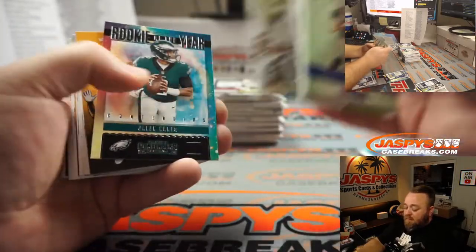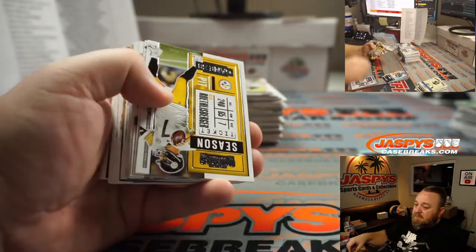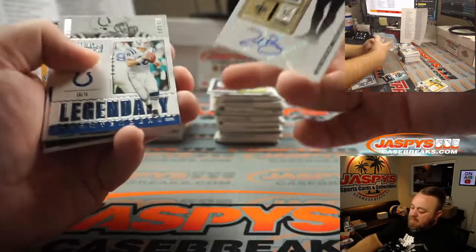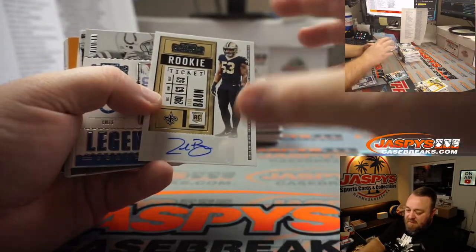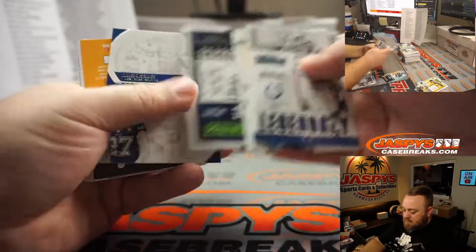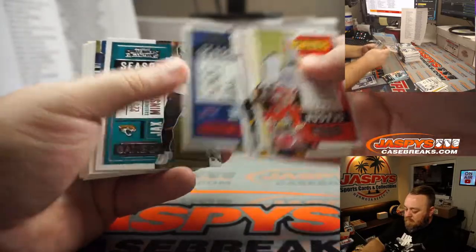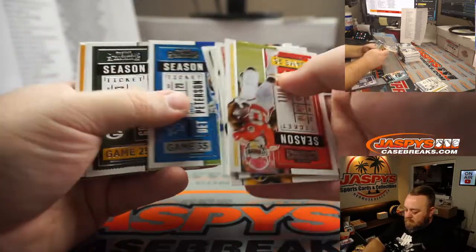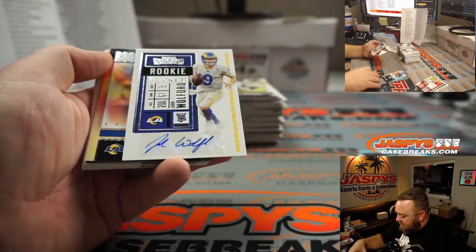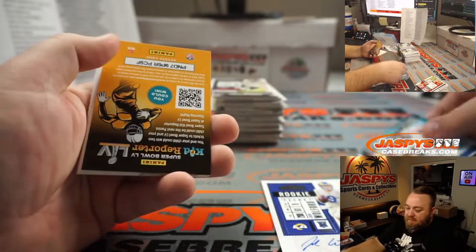This is going to end sooner than I originally had on the schedule, guys. Jalen Hurts for the Eagles, Narek Armasian. Zach Bond, rookie ticket auto, New Orleans Saints, Richard Stolpiello. And John Wolford. So I guess the Tyler Johnson would be an on-card auto then. John Wolford for the Rams, Tim Chung. Cam Akers also for the Rams, Tim Chung.